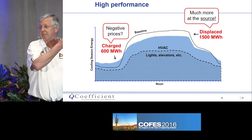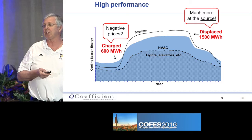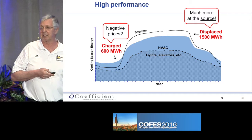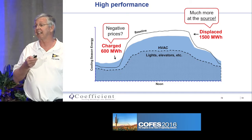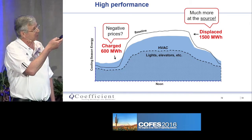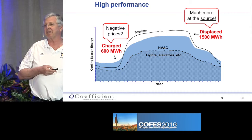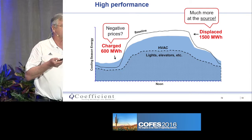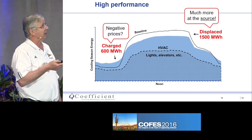And there's more. Remember, I'm displacing cooling load during the day when I have my least efficient generating units at the margin. I'm displacing cooling load during the day when I have my highest electric prices. And in the Midwest, we get a bonus, goes back to the oil embargo days. We have very, very low electric prices at night. They often go negative. And yes, that means they pay you to run a chiller at night in the Midwest. It's happening more and more around the country.